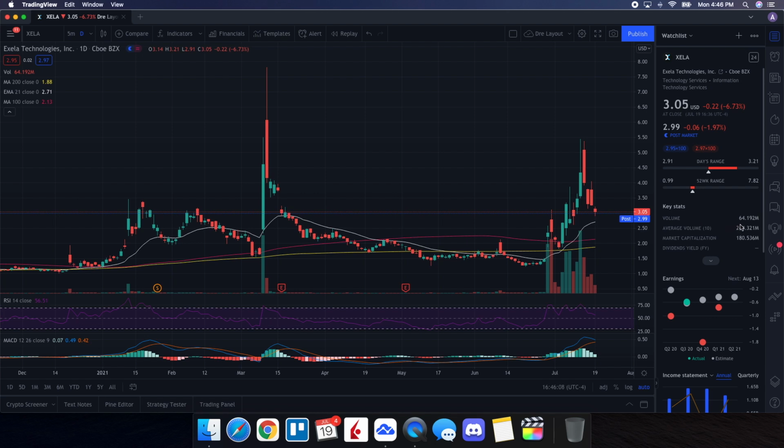Now, let's take a look at the volume stats on the day. So far, it's traded at 64.192 million. And as far as for the average volume over 10 trading days, it's usually around 244.321 million. So this is well below average for Exela, and it's part of the reasons why we're seeing downward pressure on the stock price. But there's still some good things to look forward to. Let me go further into technicals.